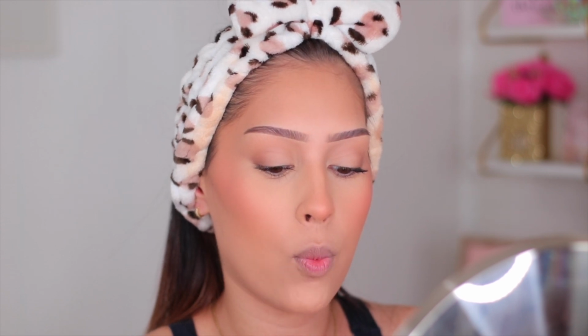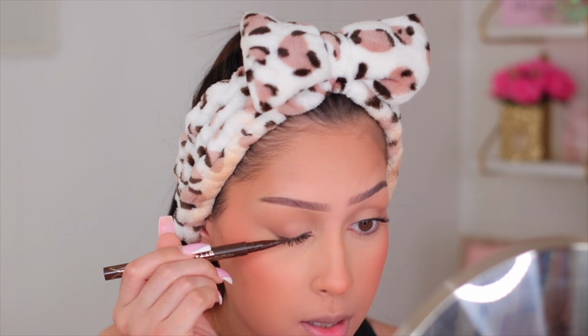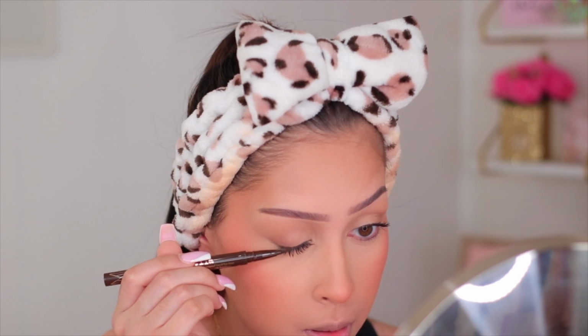So the liner that I'm going to be using today is from Stila. This is the Stila Stay All Day double-ended waterproof liquid liner in the shade dark brown. So what I'm going to do is just line my lash line just a little bit, and the way I'm going to do this, which is the easiest way I found, is basically just stamp it on like this. This is literally going to do the work for you. Just like that. Do you guys see what I'm saying?